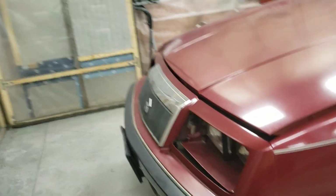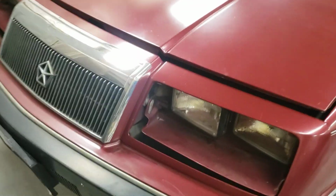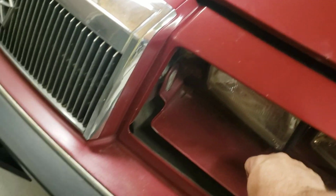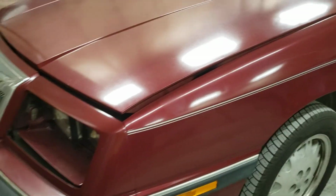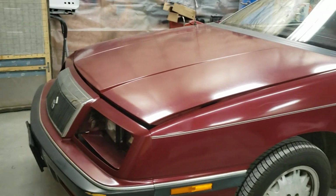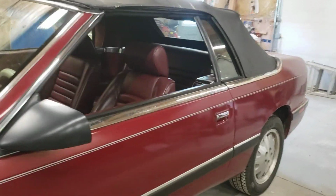But yeah, it's a neat car. Vacuum actuated light covers here. They're not closed, so I'm thinking they might not work. But it is what it is. I like the car. Don't want to own it, but it's neat.